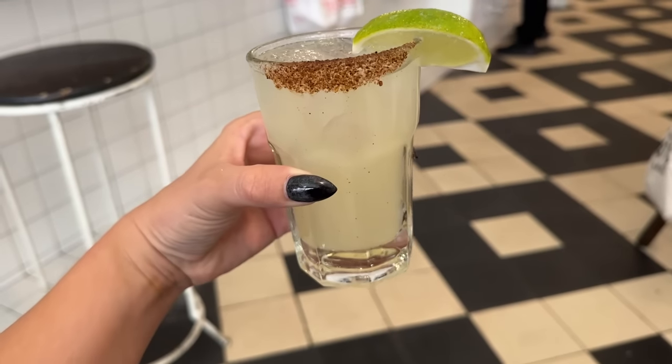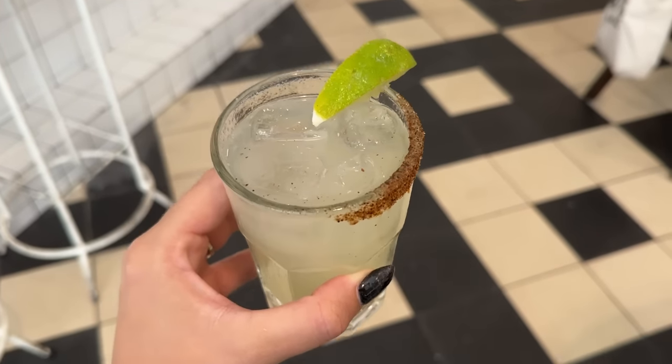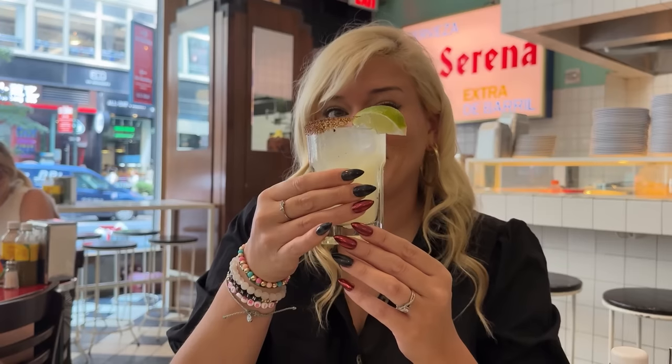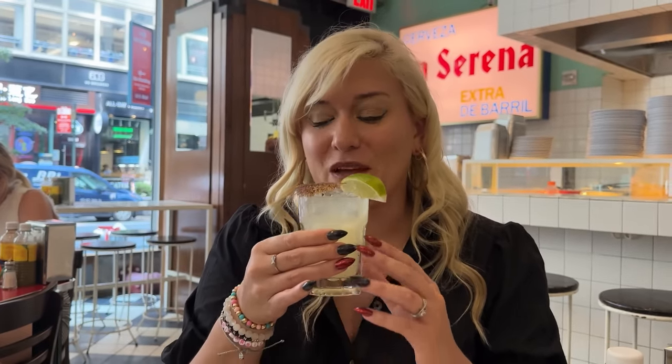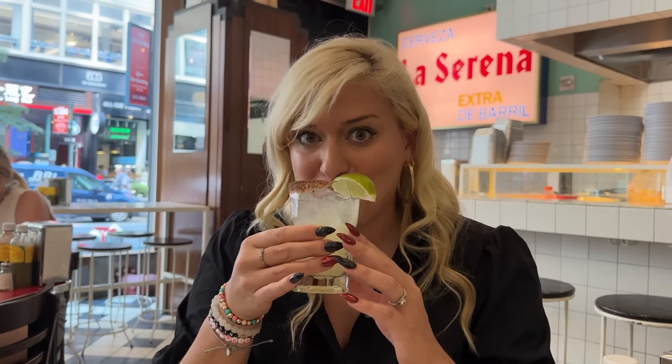I enjoyed the spicy margarita, which lived up to its name. It was a classic simple lime margarita and had just enough hit where I could taste the spice, but it wasn't overdone. It really balanced out the natural sweetness from the cocktail. This was a very good, nothing super exciting, but very classic and solid drink.